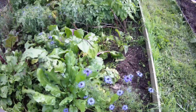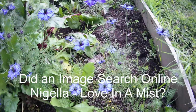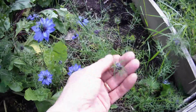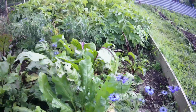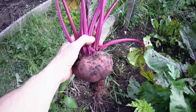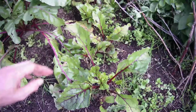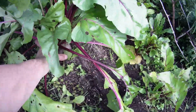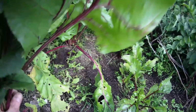Beetroot. Now, if anyone knows what these are, shout. I thought there were carrots coming up because I had carrots here last year because of the feathery leaves. Then they started producing these flowers. Don't know what they are, but they look nice. I've got a beetroot. Just pluck this one today. I've got beetroot there and a line of beetroot here, a bit younger. So they'll come once I've put these. Let's take another one. Look at that. Beautiful.